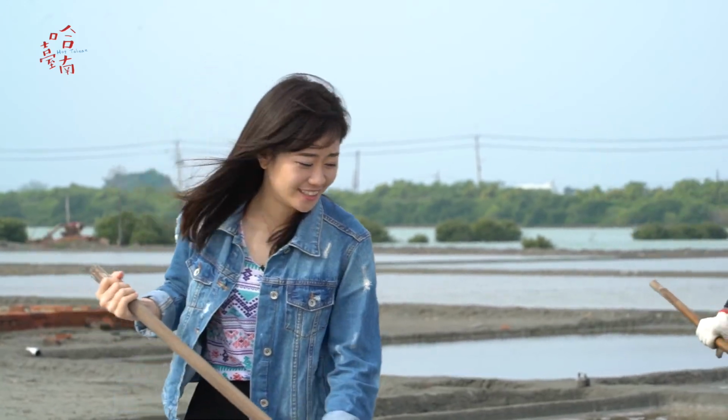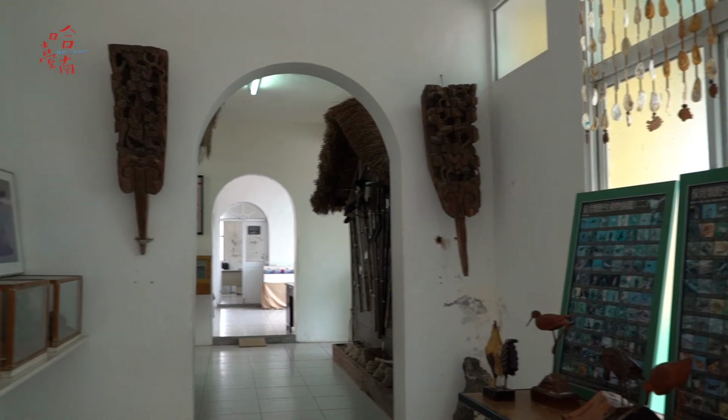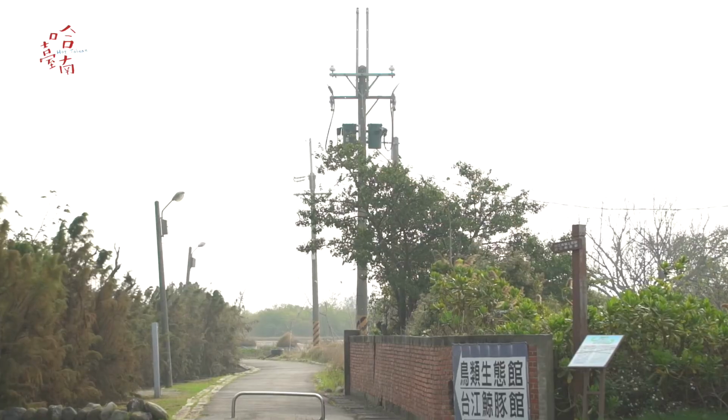After shoveling just a few minutes, I'm totally worn out. The Saltfield Eco-culture Village displays many daily necessities you would find in early salt villages. So here at Anshun Salt Factory, you can really learn a lot about salt culture, and what's more important is to experience how to make salt and how to dry it.